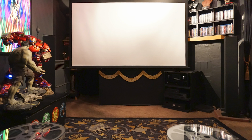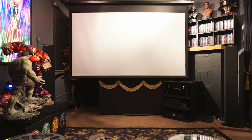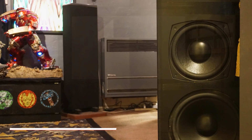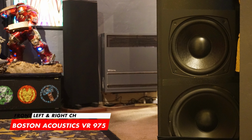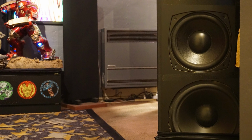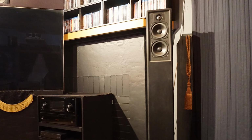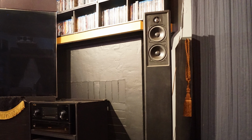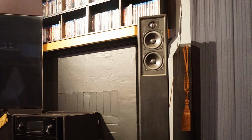Starting off to the front of the room, to the left and right channels, he's using this cool looking side-firing woofer design, the Boston Acoustics VR 975 3-way floor standing speakers. These are cool looking because on the side they also come with a 10-inch subwoofer with a 12-inch passive radiator. In the front it has dual 4.5-inch mid-range drivers with a 1-inch tweeter, giving this room reference quality Boston sound.